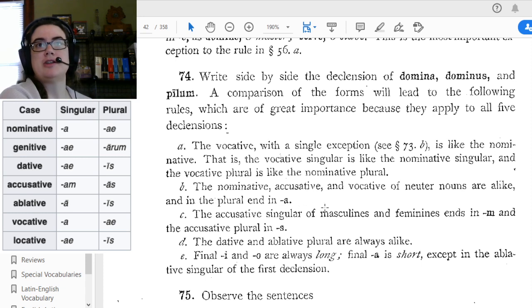The accusative singular of masculine feminine ends in M. And the accusative plural in S, right? Dominas versus dominos. The dative and ablative plural are always alike, right? That long I-S. Dominis, dominis. Final I and O are always long. Final A is short, except in the ablative singular. I never even thought about that. But there we go. Good to know. Make a little note of that.